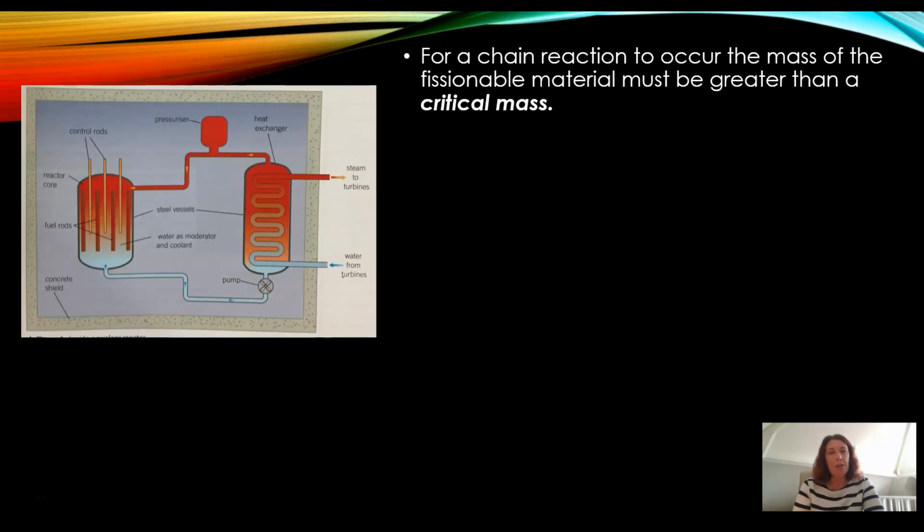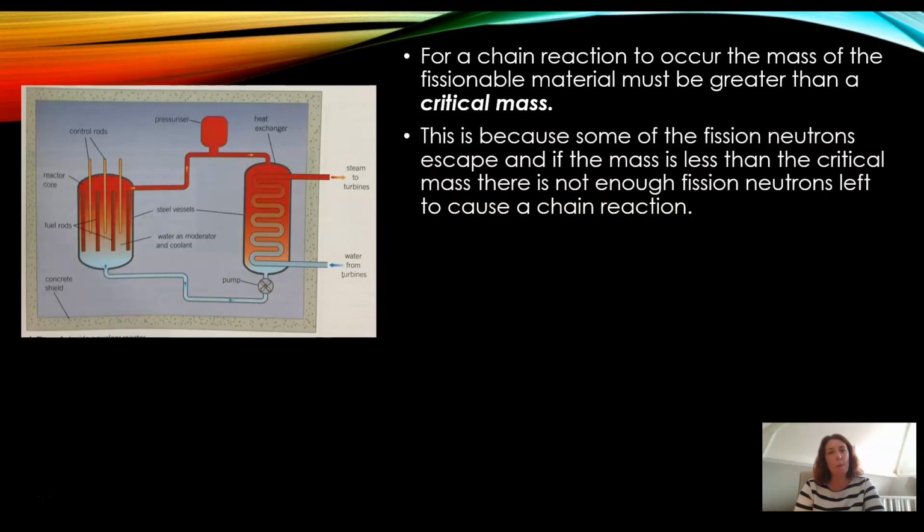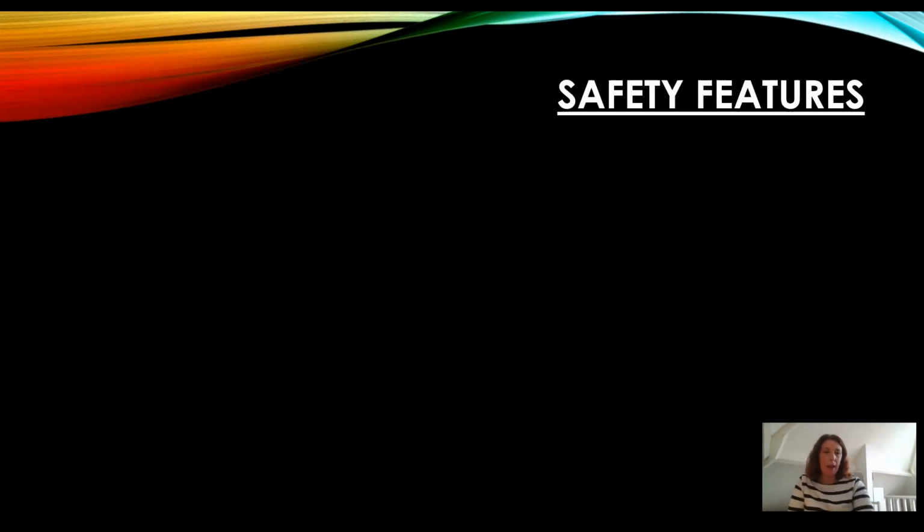So for a chain reaction to occur, the mass of the fissionable material must be greater than a critical mass. This is because some of the fission neutrons escape, and if the mass is less than the critical mass, then there's not enough fission neutrons left to cause the chain reaction. So there's quite a balance there.